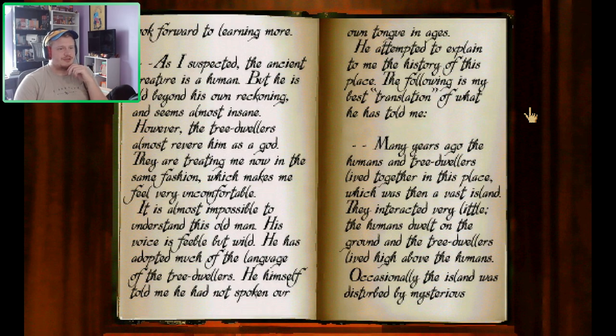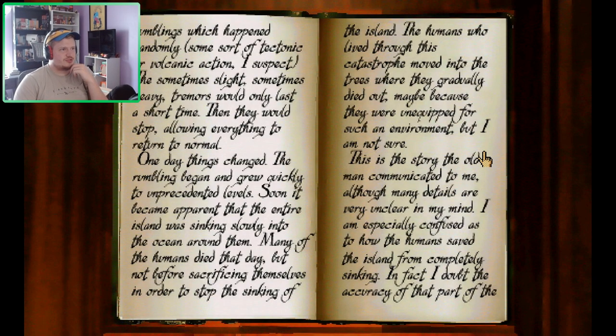Many years ago, the humans and tree dwellers lived together in this place, which was then a vast island. They interacted very little. The humans dwelt on the ground, and the tree dwellers lived high above. Occasionally, the island was disturbed by mysterious rumblings which happened randomly, some sort of tectonic or volcanic action, I suspect. The sometimes slight, sometimes heavy tremors would only last a short time. Then they would stop, allowing everything to return to normal.